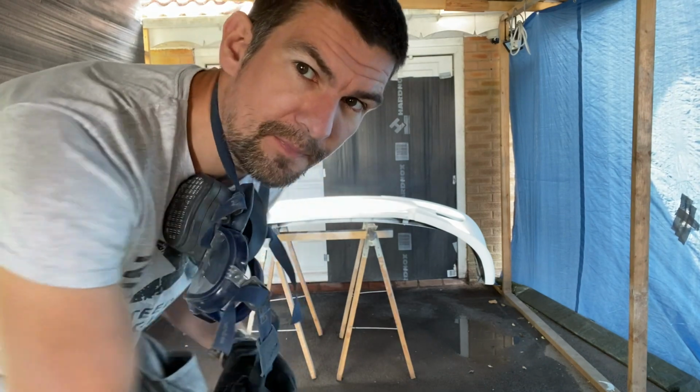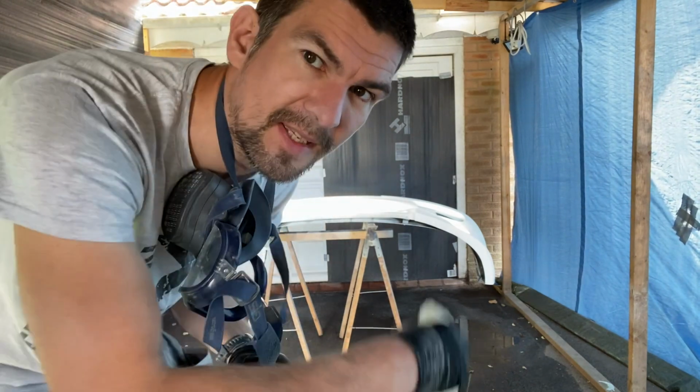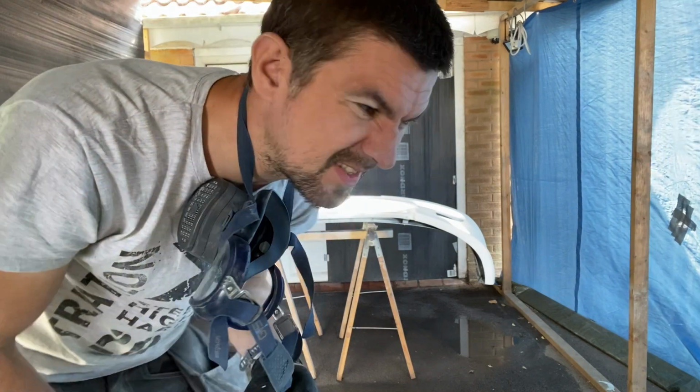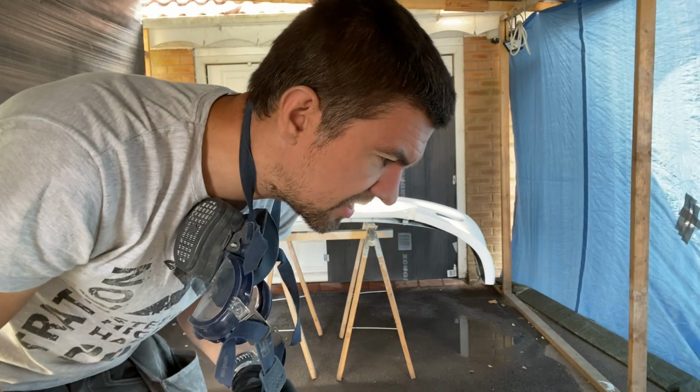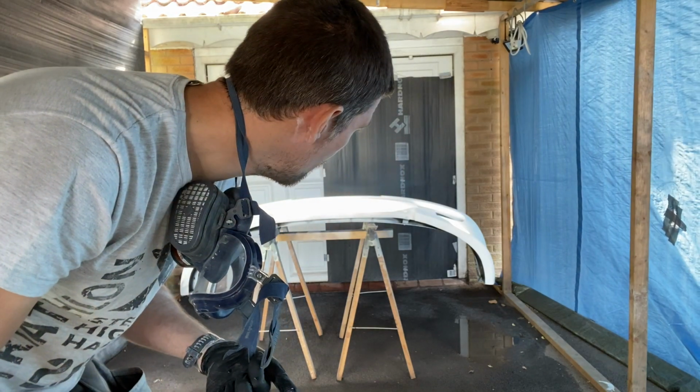I've wet the floor with water, being careful not to get anything on the bumper itself or on the sides or on the roof. I've given the airline down a wipe with some tissue to get any drip drops of water off and whatnot. Gonna give it a quick rub down with a tack cloth. Got my mask ready. Let's get some paint down.